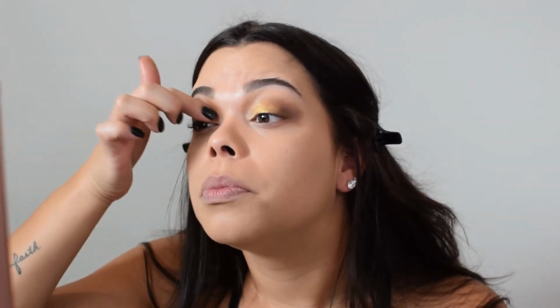Applying with your finger, I feel like helps it go on better, but your eye also looks super smoky and blended out with the finger. Like, it's so pretty. And then because we started out with that Flyby color, it already has the inner corner where it should be. So that is perfect for the eyes.